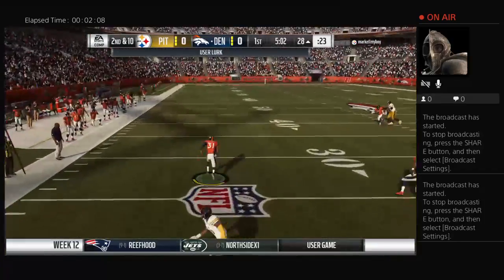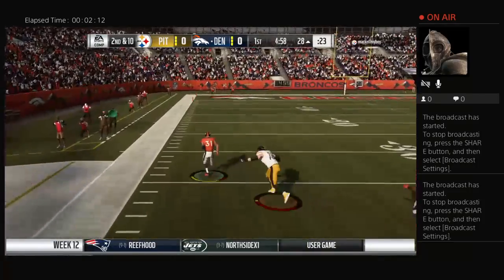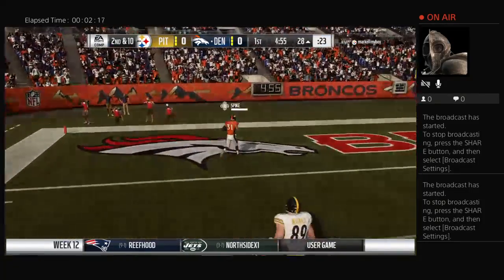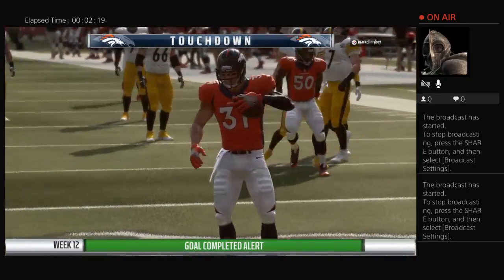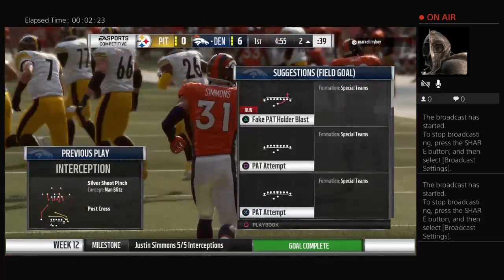Oh, and a bad throw there. It's intercepted. Picked off by Justin Simmons. The 30. Past the 20. And he takes this one back into the end zone. And the Bronco defense has a touchdown.